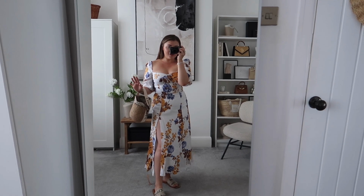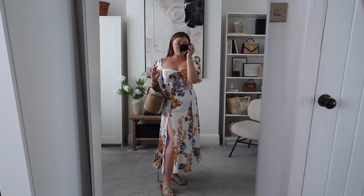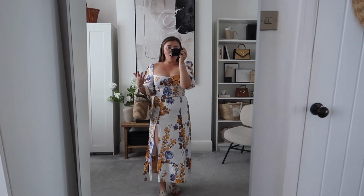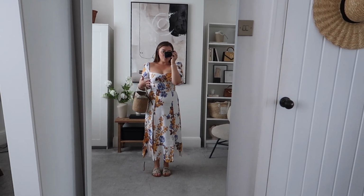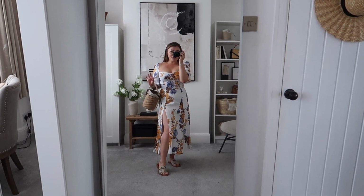I love the leg slit that we have going on. Reformation does this quite a lot. They do a lot of leg slits, which I always find so flattering. As a shorter girl, sometimes dresses like this can kind of overwhelm you in material, so it's really lovely to be able to just get a little bit of skin poking through the dress.